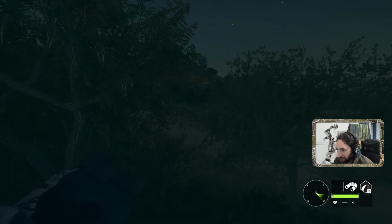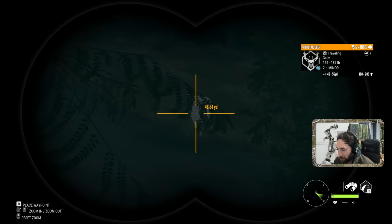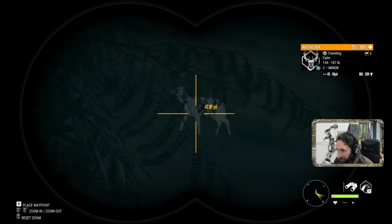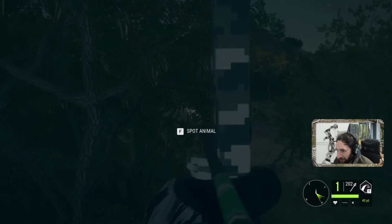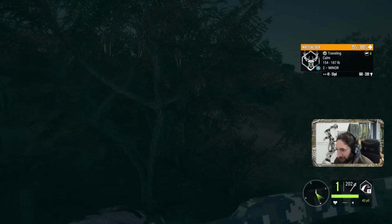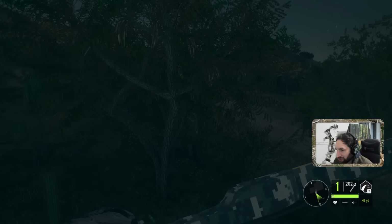I think he's coming in. Oh my god, yeah, he is. He's coming in, he's coming in. He's right there, 50 yards out, broadside. Actually, he's quartered a little bit, but he's about to be broadside here in a second. 45 yards. That's a shot. I need him to slow down, though. Gotta be kidding me. He didn't quite want to stop. I mean, it wasn't exactly ideal.